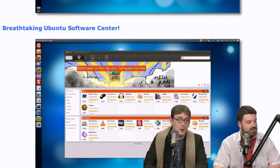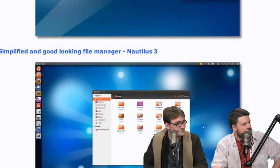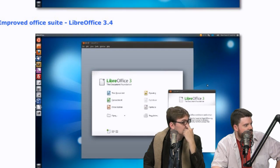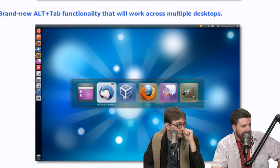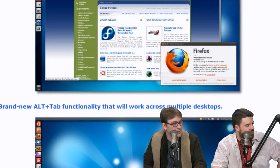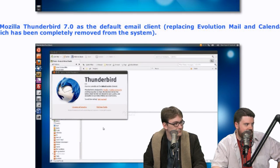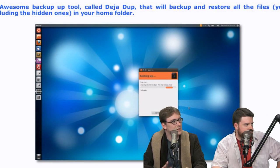So that's the number 10 feature. Anyway, I just want to give a shout-out because that was pretty awesome. Number 9, new simplified Nautilus. Easy access to settings, number 8. Number 7, new LibreOffice. Oh, that's a surprise. New Alt-Tab, which I've played with a little bit, and it's nice. Number 6, Firefox not going Chrome. Interesting. Number 4, Thunderbird is the default mail, no longer Evolution. I'm uncertain about that one, but okay.